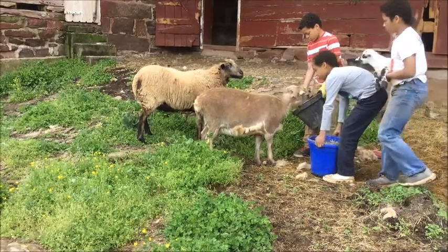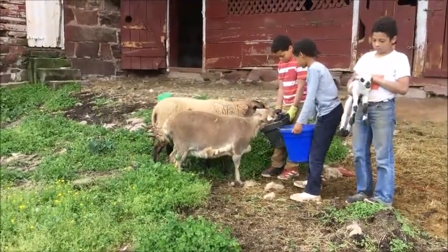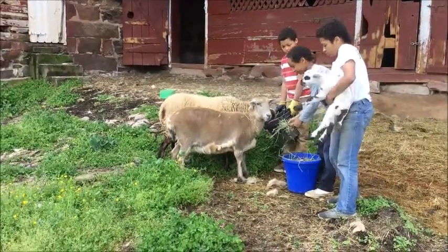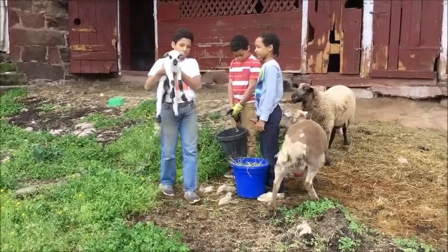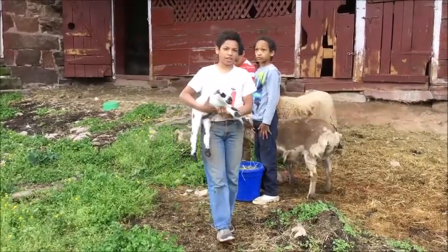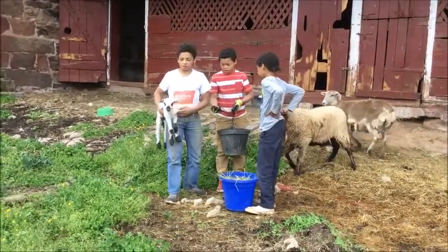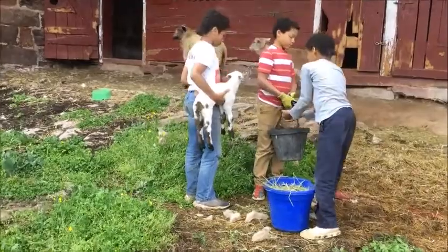So we're feeding these sheep alfalfa, greens, and corn. And alfalfa, I think it's a special grass that they really like. And this is a lamb. This lamb is a week old, and this is the third generation of sheep that we've been breeding. And because it's getting close to summer, the sheep are starting to shed more, and you can pull up their wool. All right, let's go in the barn and check out what's in there.